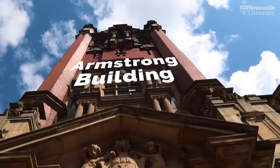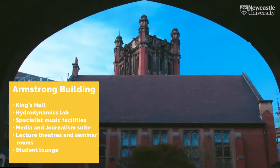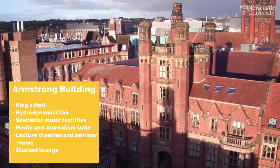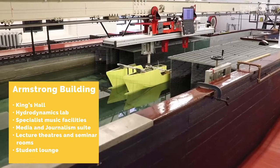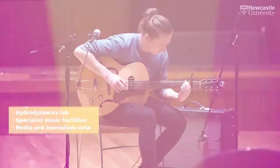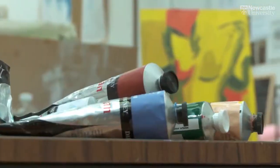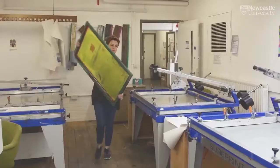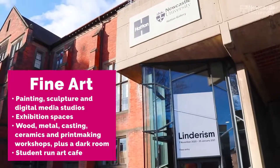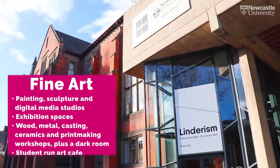This is the Armstrong Building, and the original centre of campus built in the late 1800s to house our medical school. After a refresh finished in 2016, it is now a base for many subjects, including marine technology, history, classics and archaeology, and music. On the right side of the quadrangle is our Fine Art Building, where surprisingly, fine art is based. Inside you'll find studio spaces and workshops, and the Hatton Gallery, an art gallery open to the public featuring world-renowned installations and where the pop art movement was started.